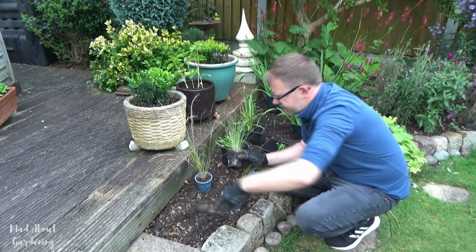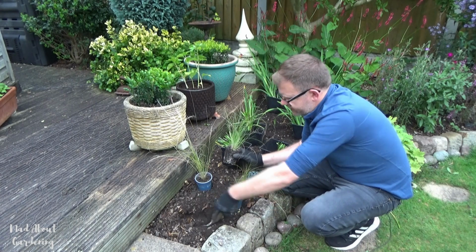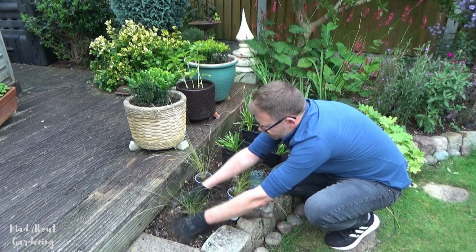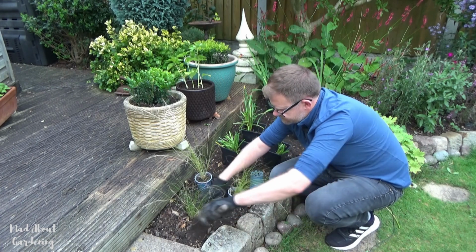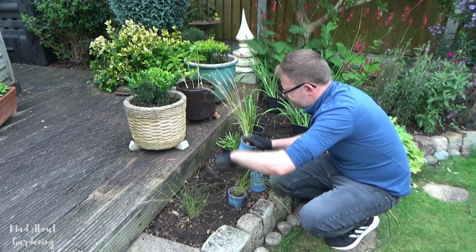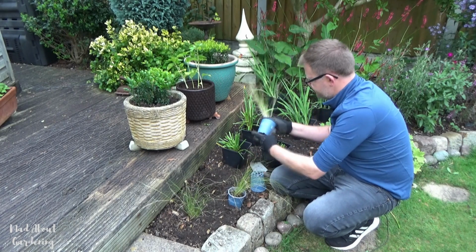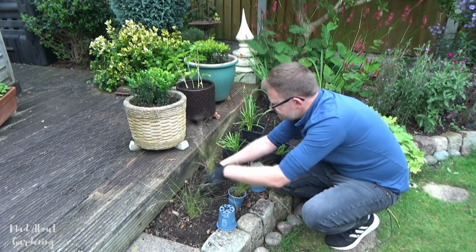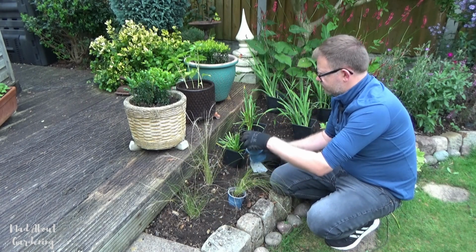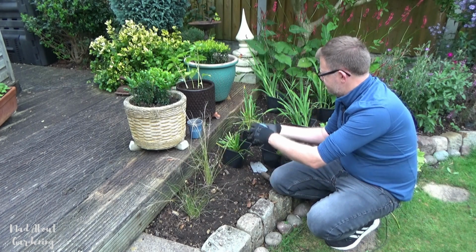So I'm just going to dig little holes. And this corner is really, really free draining. It has a lot of stones that are in from the previous bed, from the previous scheme. So they're just going to go in there. And these plants are going to thank us for coming out of the pots, because they have been in these pots for quite a while.